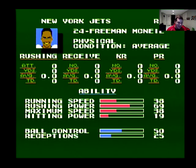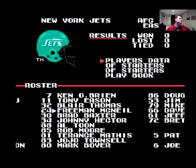Yeah, Ken O'Brien and Tony Eason, they suck. Well, they might not be the best quarterbacks in the game, but they're not the suckiest either.